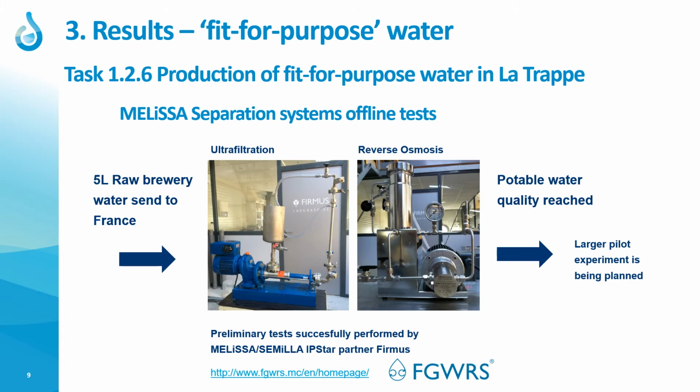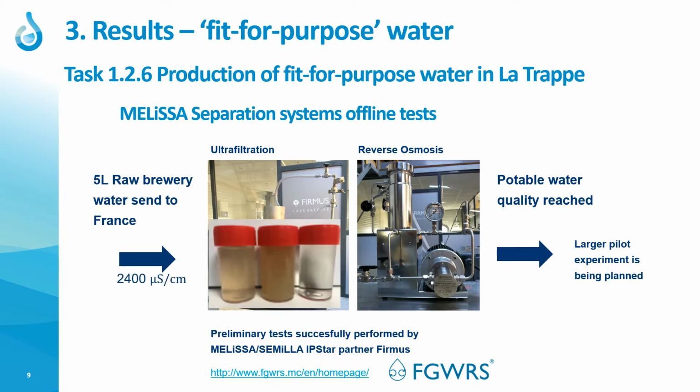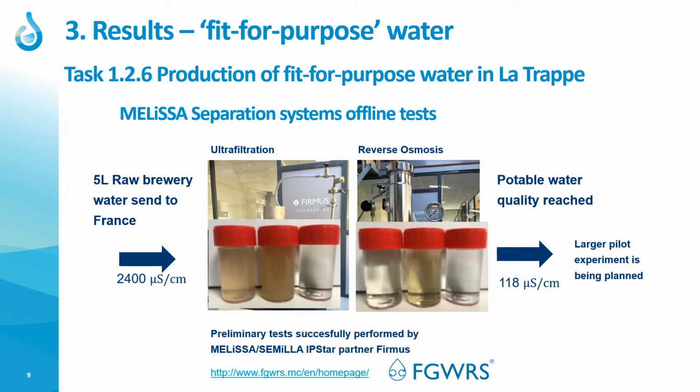So for this purpose, we sent 5 liters of raw brewery water to France, to Melissa partner Firmus, and was operated with ultrafiltration and reverse osmosis, and ultimately the water was clean. And it has to be said this was raw brewery water, so it was a quality worse than what we actually get from the metabolic network reactor. Now from there we went from about 2400 microsiemens per centimeter, and you see the color, the middle one being the concentrate and the right one the permeate that is being produced, and ultimately down to 180 microsiemens per centimeter. And I will spare the details on the exact performance parameters.